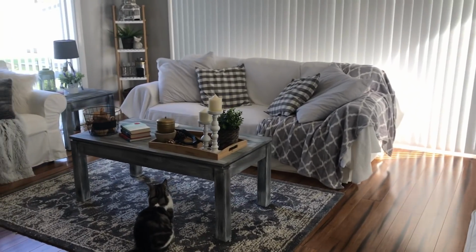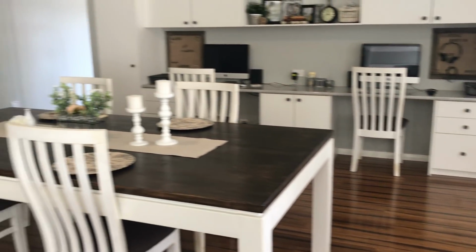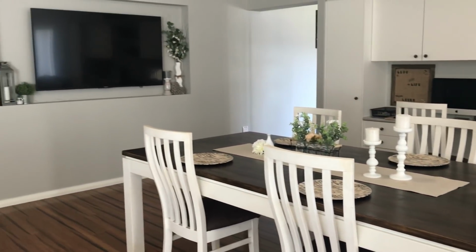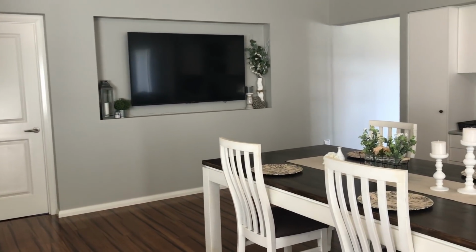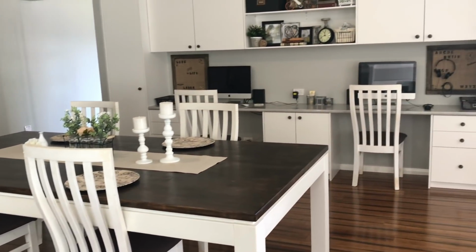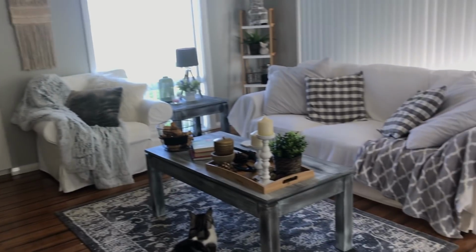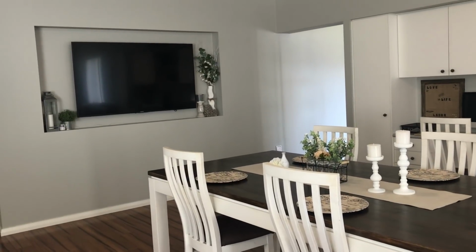So this is our living area, and it's not an actual living room as such. I'll give you a scan of the whole area. It's kind of like what they call a great room in this floor plan, and it's combined with a dining area. We've got our little office nook there, and then this section here is like a sitting area, and we basically just watch TV from there.